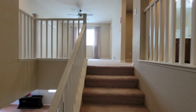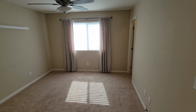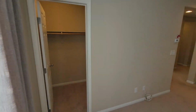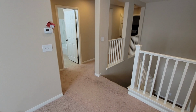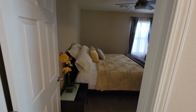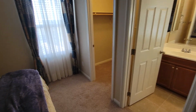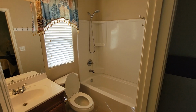Very high ceilings here. Okay, and we have kind of a shared family room here with a coat closet. And it separates our primary bedroom from the second, third area. This is the secondary bedroom. It's got its own walk-in closet. It's facing the backyard here. Walk-in closet, full shower tub, toilet.